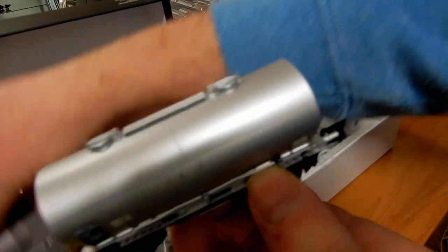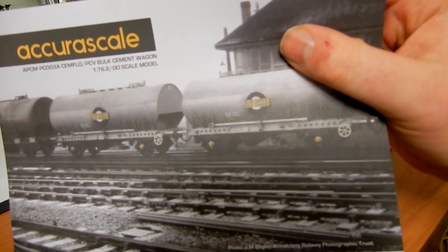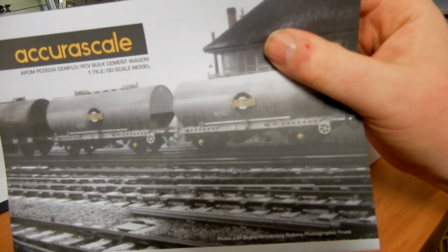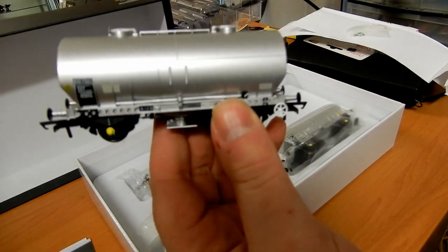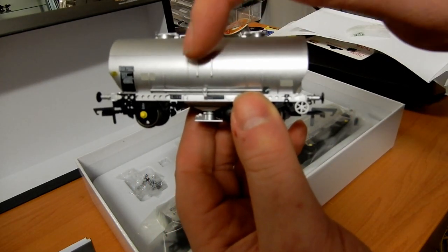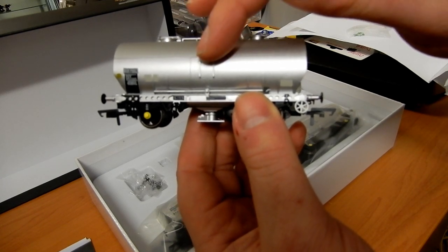The ones that were in period are the pre-tops, which are these ones that you see here. These have got the blue circle bulk cement logos on the sides. Now, I've been looking at some prototypical photos, and yes, while these are okay and fine, I didn't want those signs on the side. I wanted these flat surfaces that you see here, with some stuff on the side where the sign used to sit.